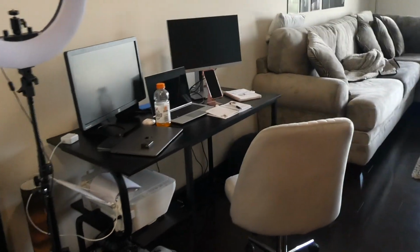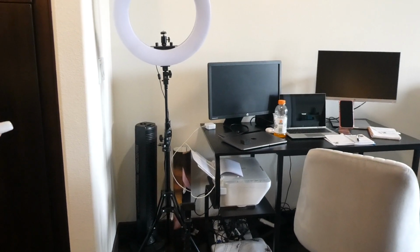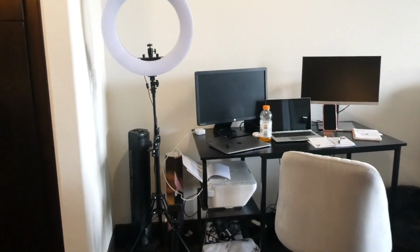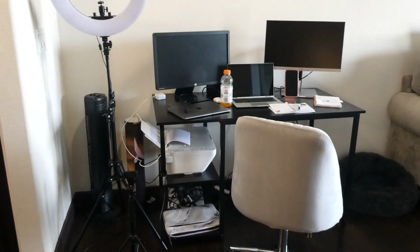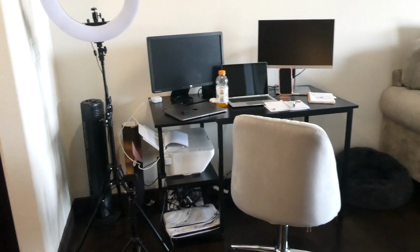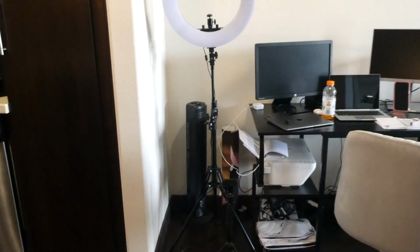Then to the left here, this is still really messy, so comment down below what I should do to organize this area a little bit better, but this is kind of just my workstation, so I have my chair, my laptop, some double monitors for work, I have my little phone stand, and then this is just where I keep my ring light and an extra living room fan.